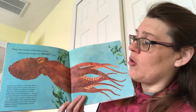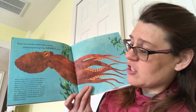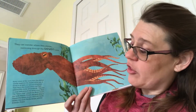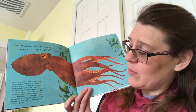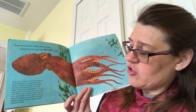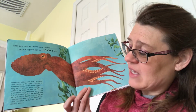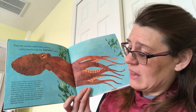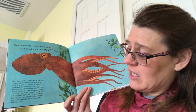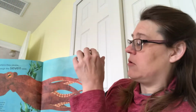They can wander where they please, swimming through the 7 seas. Every ocean of the world, from the shallow coastal waters to the depths of the seas, is home to at least 1 species of octopus. They live in the tropics and the frigid waters of the Arctic and Antarctic. They live in coral reefs on the sandy ocean floors. The 7 seas includes the Arctic, the North Atlantic, the South Atlantic, the Indian Ocean, the North Pacific, the South Pacific, and the Antarctic Ocean.